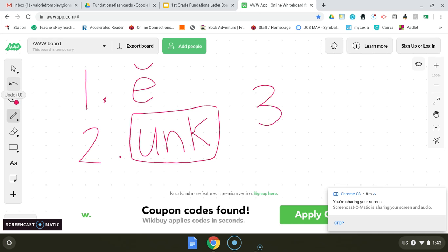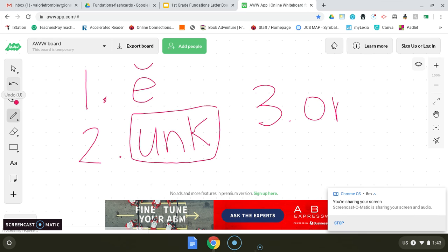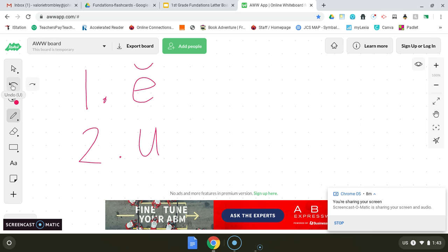And number 3, I'm going to write over here, ong. Think about our picture that goes with that sound. Song. O-N-G, song, ong. And then I'm going to mark that glued sound also with a box all the way around it. So go ahead and check your paper and see if that's what you have. Then we're going to move on to a couple of other words.